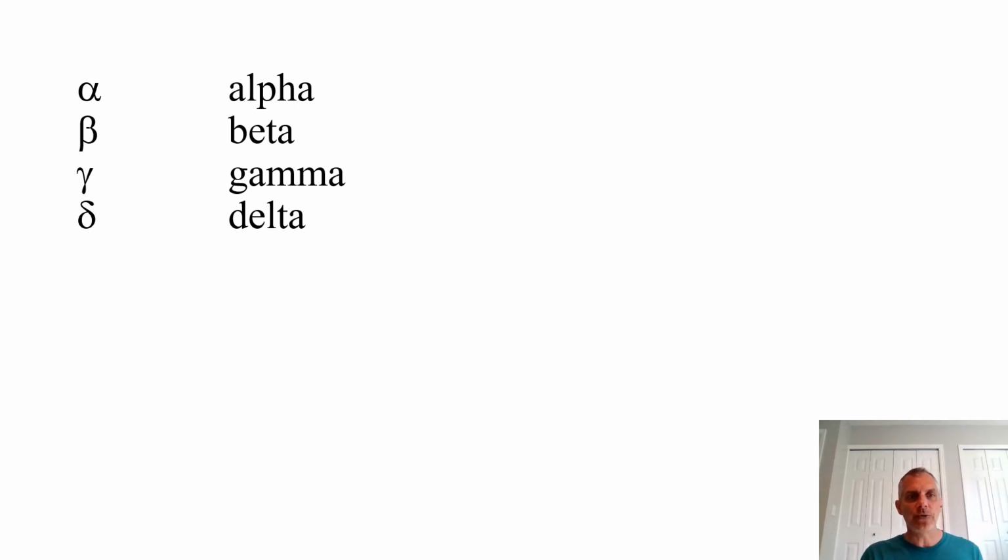I want you to notice with these symbols how much they look like and how much these letters sound like the letters of the Roman alphabet, which is what we use in English and Spanish and French and Italian. So in the Roman alphabet, we have A, B, C, D. And in the Greek alphabet, it's alpha, beta, gamma, delta. So alpha corresponds to A, beta corresponds to B, gamma doesn't really correspond to C, so that's a little different there, and delta corresponds to D.